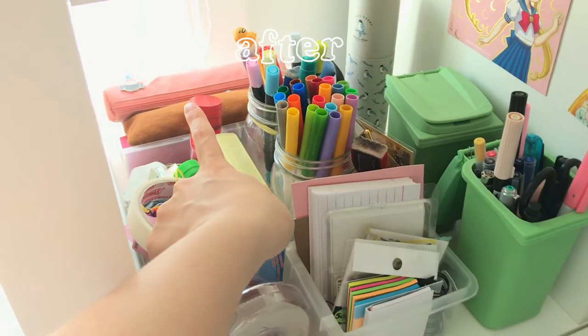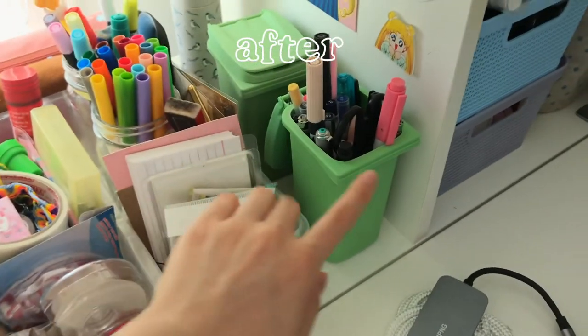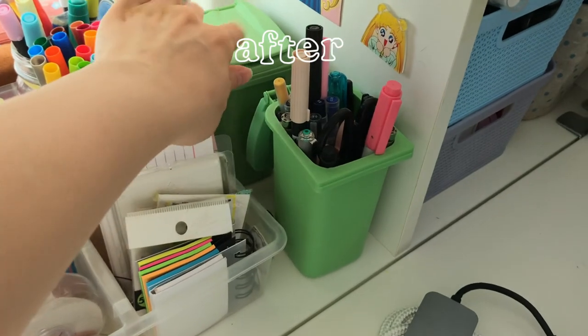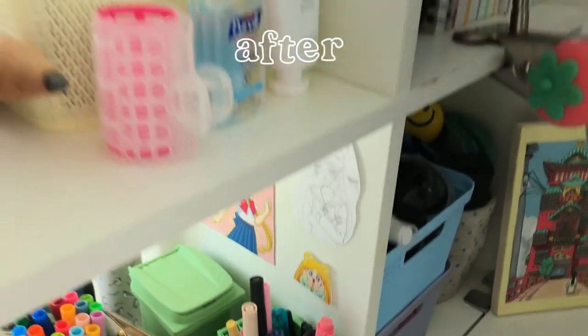Then the first little square of my bookshelf, we just have a lot of pens, markers. At the back is a bunch of pencil cases. And then here's a bunch of tape, some post-its, and some flashcards. These are the pens that I use the most. This is a little garbage can. And then on the little wall, we have a lot of Sailor Moon, a little Sailor Moon knot.